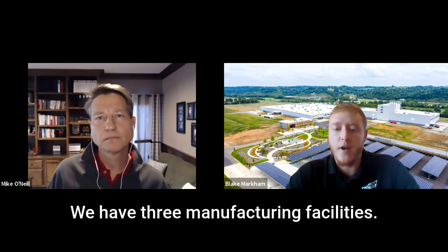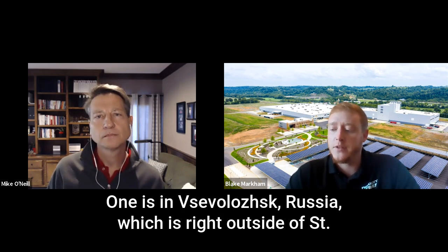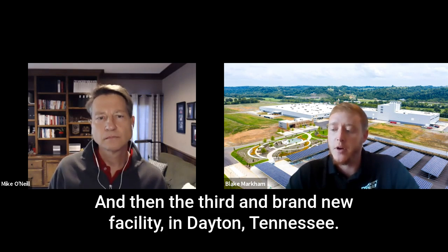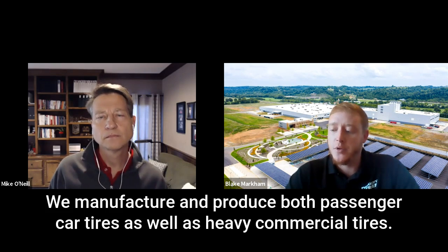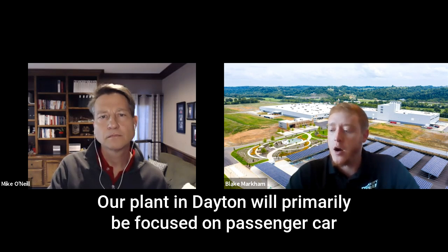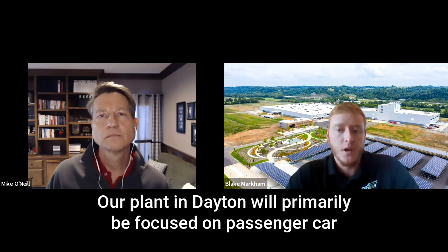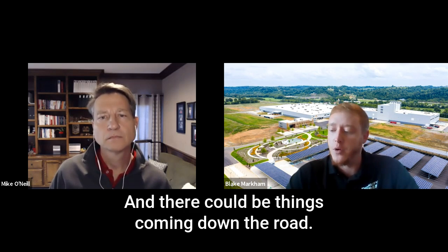We have 3 manufacturing facilities. One of those is in Nokia, Finland. One is in Vsevolozhsk, Russia, which is right outside of St. Petersburg. And then the third and brand new facility is in Dayton, Tennessee. We manufacture both passenger car tires as well as heavy commercial tires. Our plant in Dayton will primarily be focused on passenger car tires, at least for the near future, and there could be things coming down the road.